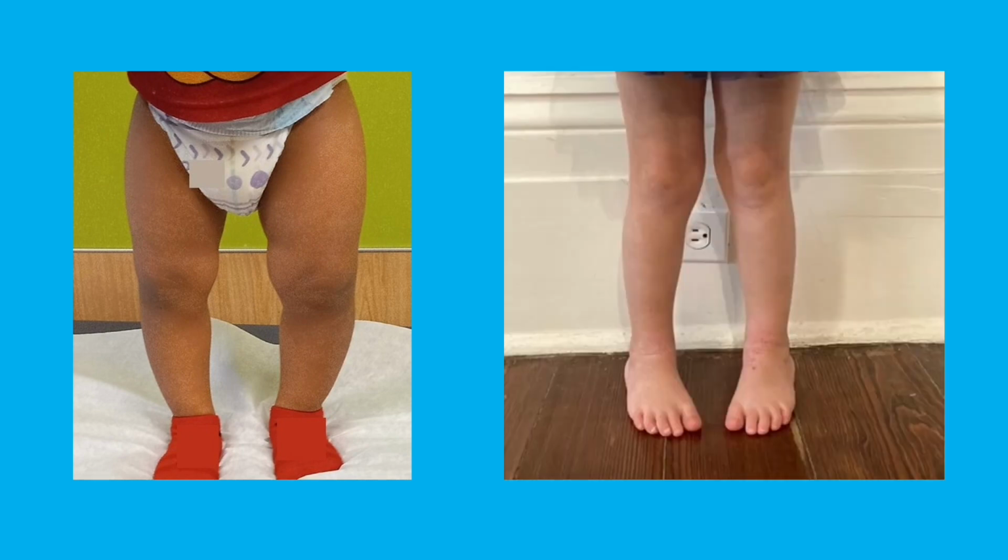They rotate their legs outward, which causes the knees to bend slightly, giving the appearance of bowing. When children stand with their kneecaps forward, the legs will appear straight, and the feet will turn inward.